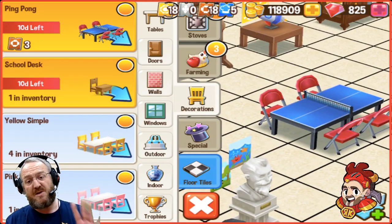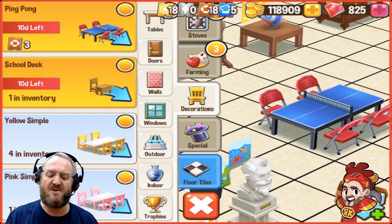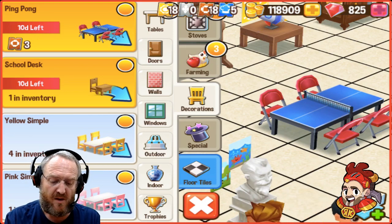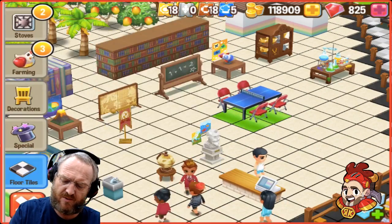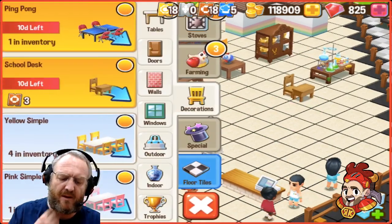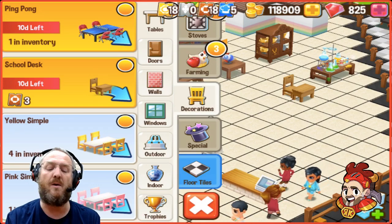Now, I like the ping pong table. It's good. But 3 bronze vouchers to purchase that one. Like, holy smoke. That's a lot. And I'm sorry, I'm not keen on that one at all. In fact, both of the tables that you are selling, if I bring both of those out, even the school desk is 3 bronze vouchers. Like, no, not okay. Seriously, not okay.